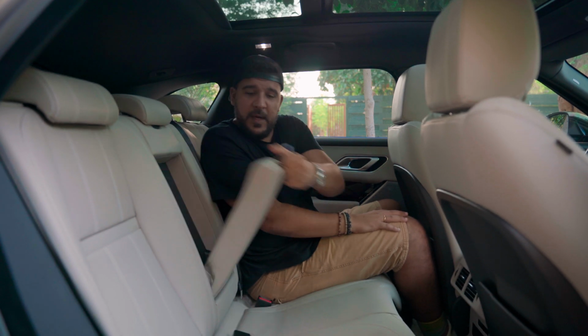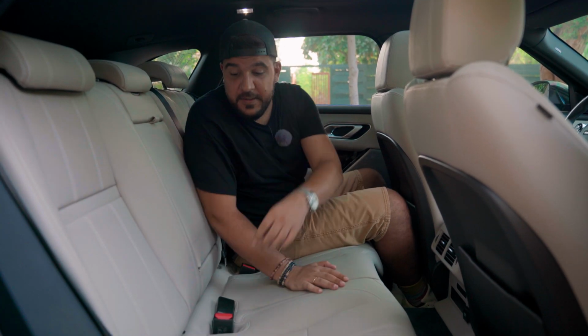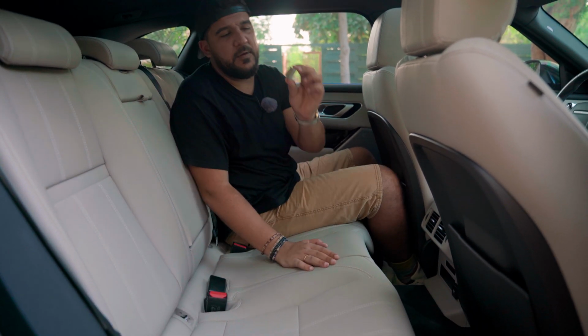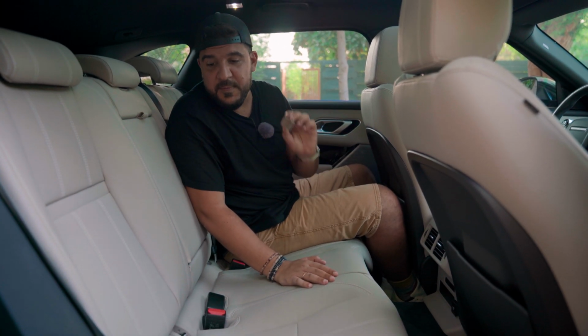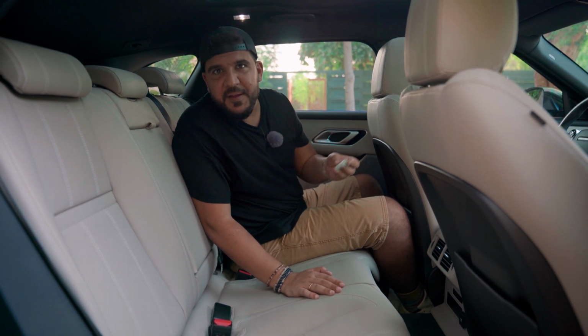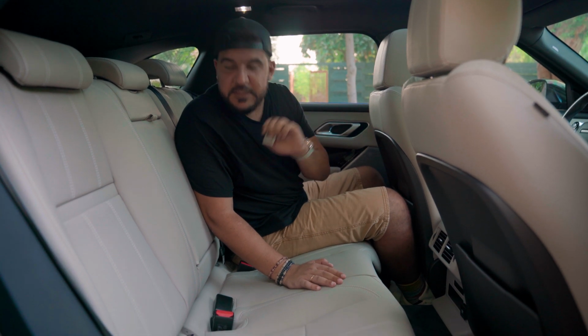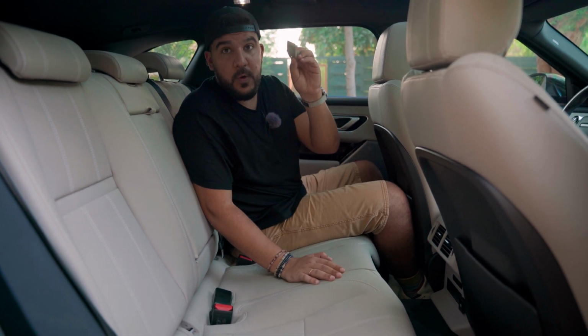And back here, you do have an armrest with your cup holders to relax. And finally, the ISOFIX is here, and you do have these plastic covers on top of them, which is nice that they have their own rails, but if you use a child seat quite often, you might lose these, and when you take them out, it just might not look as good as if they were on.